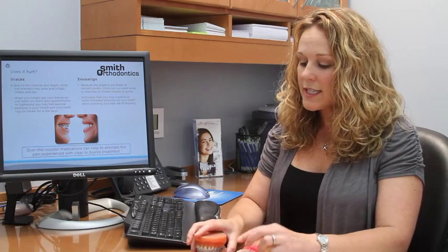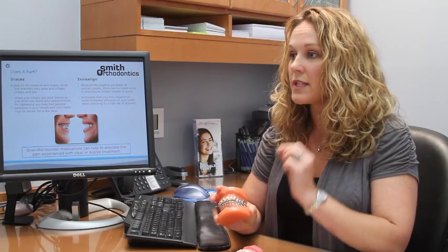So Molly is very active in soccer and also plays the clarinet. Is she going to have to take off the aligners in order to participate in those activities? Molly will not have to take off her aligners, nor will she have to take off the braces in order to participate in activities such as soccer and clarinet. With braces, we would suggest that you wear some sort of mouth guard to protect your cheeks and your gums and your lips during activities such as soccer and the clarinet.